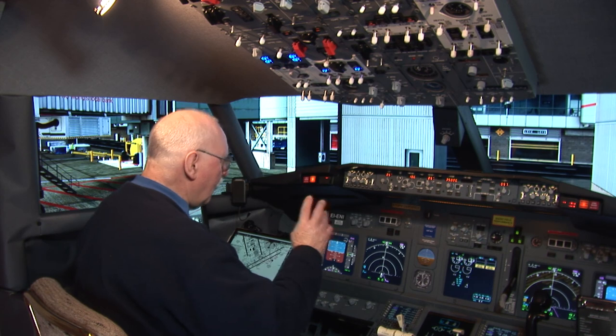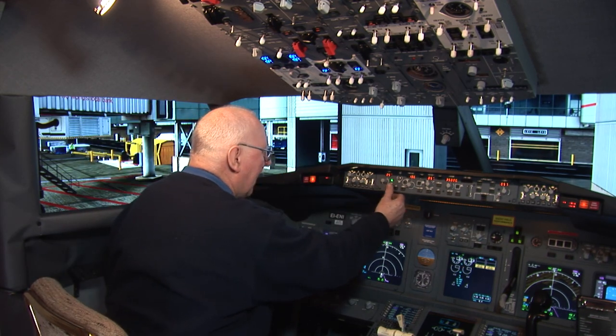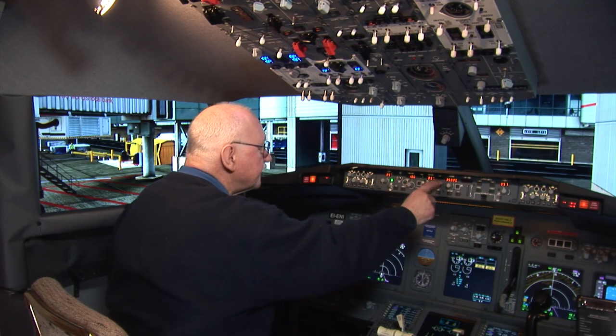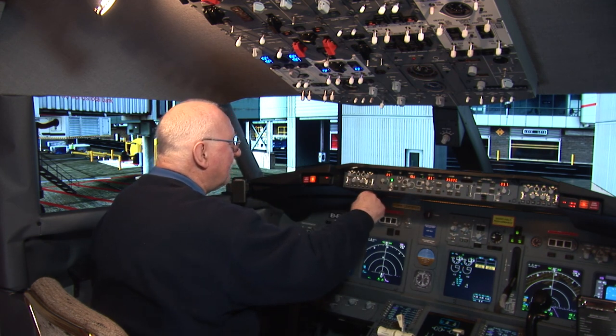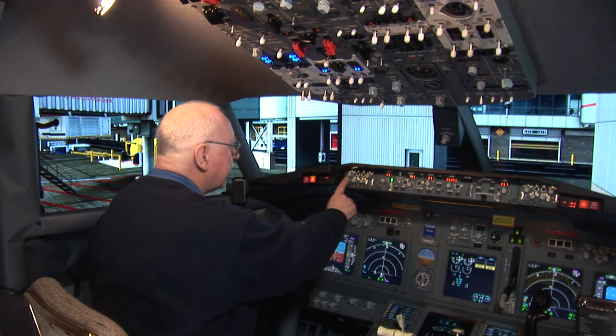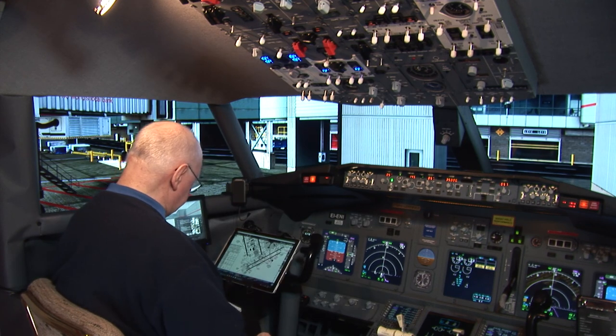Okay, now we've got that, the next thing I need to do is check the flight plan. So I put the flight director on here and on there. And then I press these two buttons. We have a good flight plan. And then on the throttle, VOR, VOR 1, and we are set.